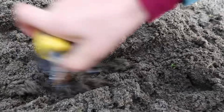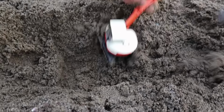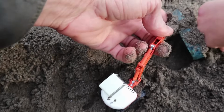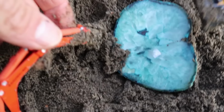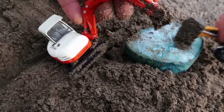Come on, use your bucket. Man, we've dug pretty deep. I don't know. Let's start digging in a different spot. Oh! What is that? It's a rock! Wow! That is so beautiful! Look at it! I've never seen anything like this before. It must be worth a fortune, way more than the gold.